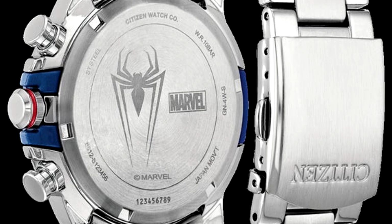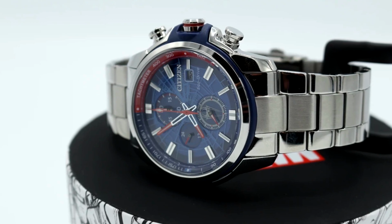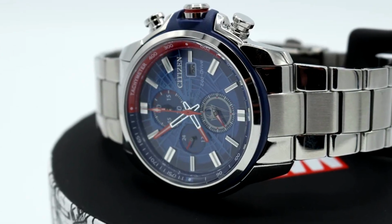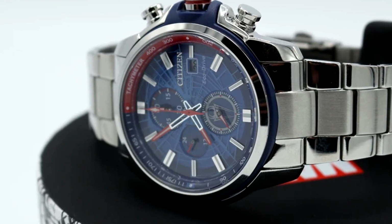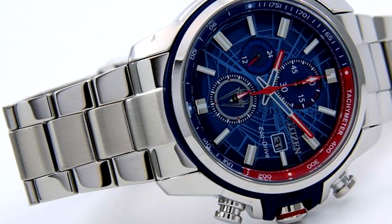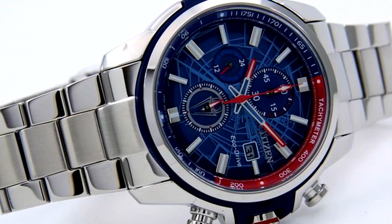Indeed, this watch is anything close to ordinary in aesthetics. Though it doesn't have a direct representation of the web slinger, it sports his emblem in the 6 o'clock subdial, has an asymmetrical spiderweb on the blue dial, and smartly contrasts red against the blue dial via the tachymeter. It's a clean blend of a classic hero and a classic men's watch facade from Citizen.